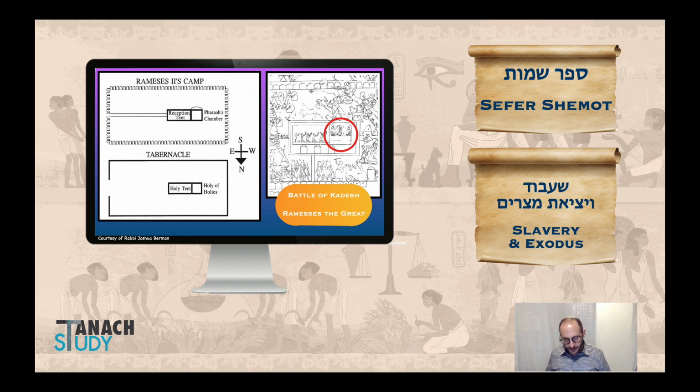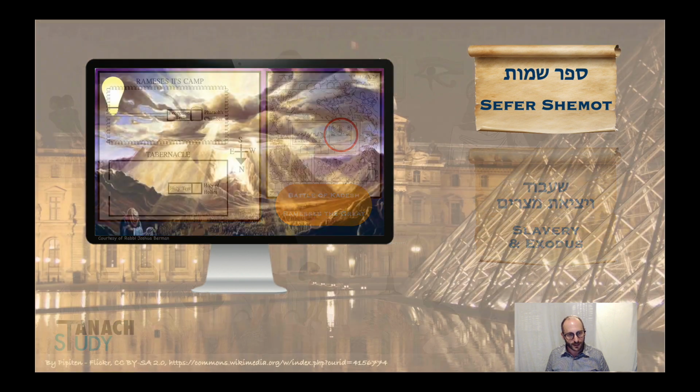So that is pretty much both sides of the argument in terms of placing Yetziat Mitzrayim in the New Kingdom, either in the 18th dynasty or in the 19th dynasty, and I'm going to leave that to you to discuss and debate and decide. And now we're going to be going into some highlights.